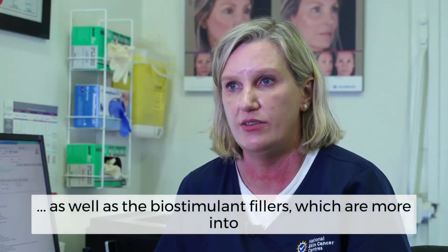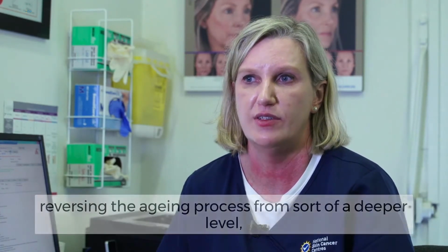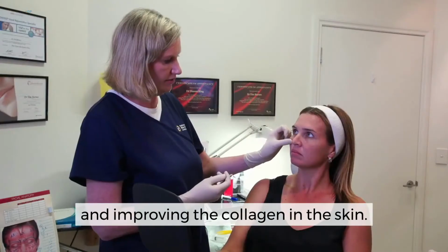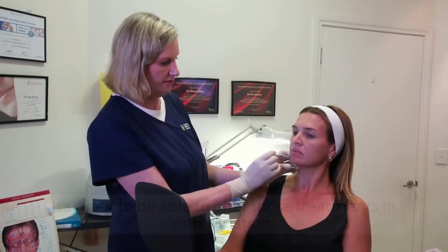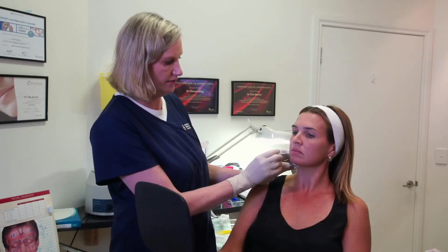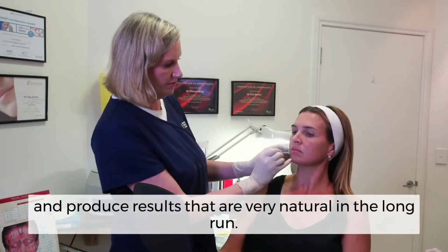And as well as the biostimulant fillers, which are more into reversing the ageing process from a sort of a deeper level and improving the collagen in the skin. So it's great to be able to offer those treatments in combination because I think they work well together and produce results that are very natural in the long run.